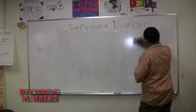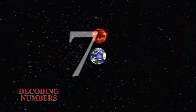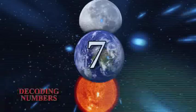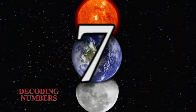And this is the reason why. It's telling you that the sun is coming from the bottom and it's moving up. The number seven itself looks like an arrow that's pointing up. The number means ascending. It means it's going up, moving from the bottom, going up. A new self, almost.